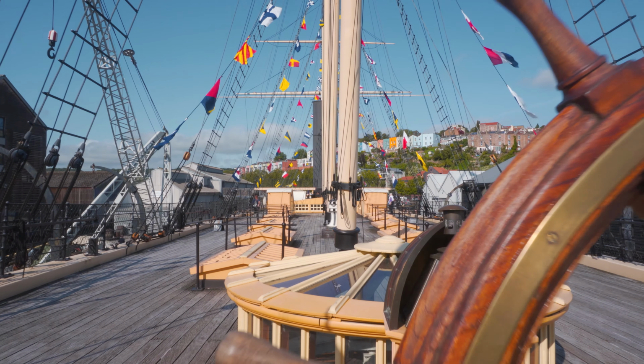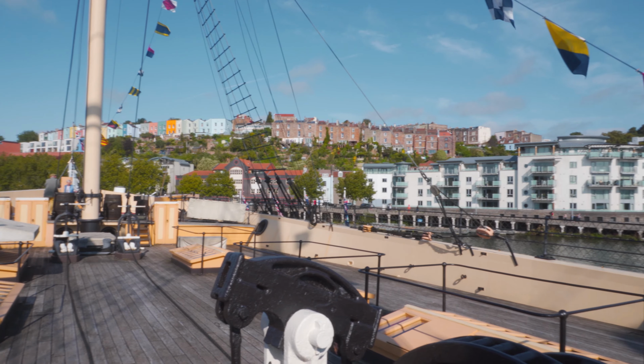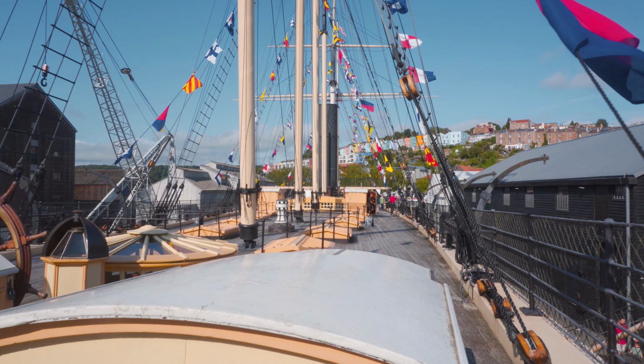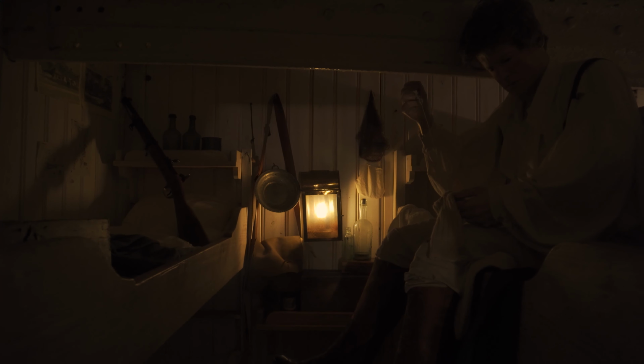The SS Great Britain was designed by Isambard Kingdom Brunel and launched in 1843. Until 1854 she was the longest passenger ship in the world and was the first iron steamer to cross the Atlantic Ocean, which she did in 1845 in a time of 14 days.